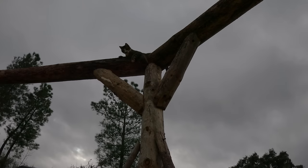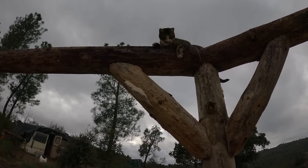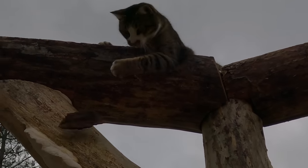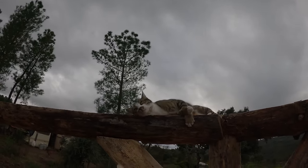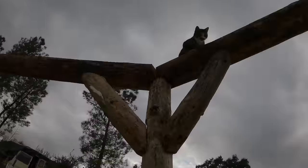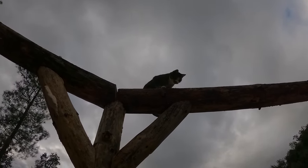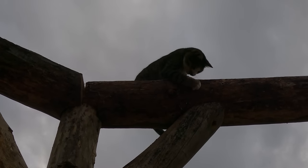One, two, three, catch. Clever. Timmy. One, two, three, catch. Wow. And try again. Ready? One, two, three, catch. You're so good, Timmy. One, two, three, catch. Wow.